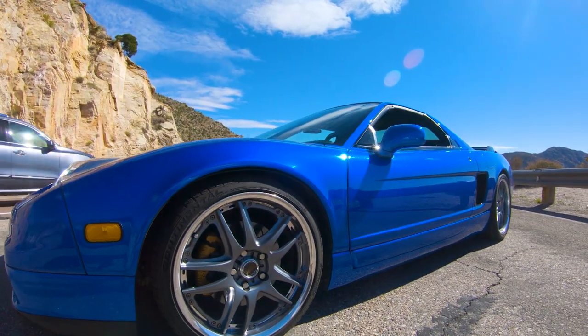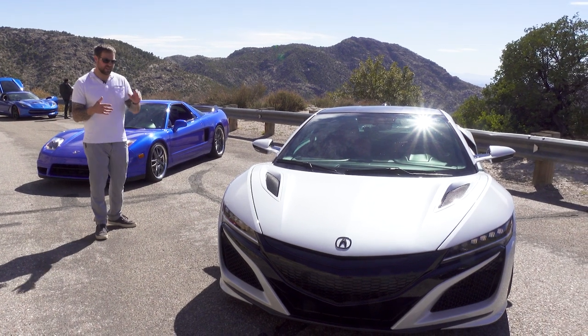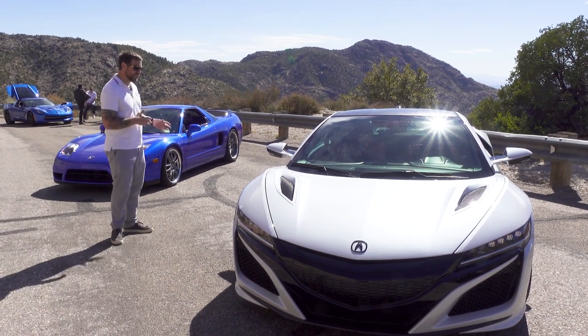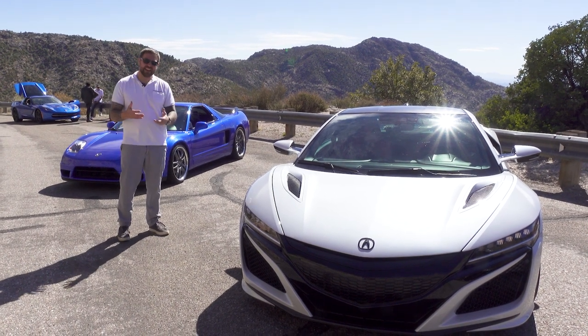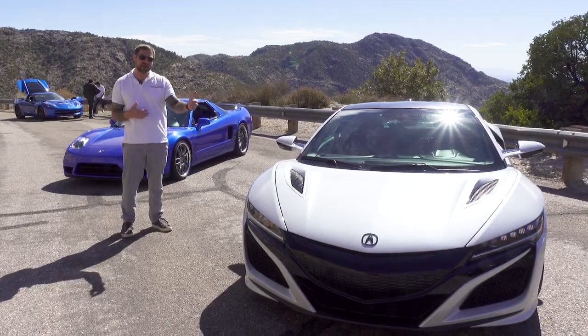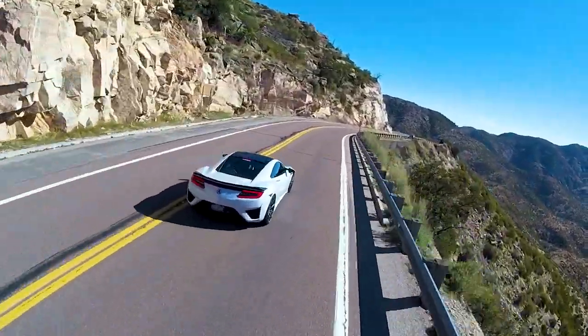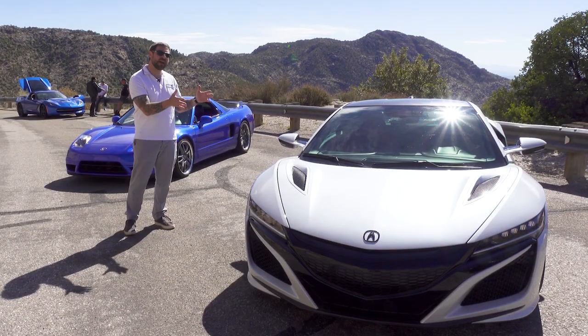You see where the NSXs have come from, now you see where they're at. And you might say, well, this isn't an NSX. No, you think about what this NSX did. It challenged the supercars of the day. People want to compare this to a Lamborghini, Ferrari, what have you, like a Huracan or an Audi R8. This car doesn't compare to those.